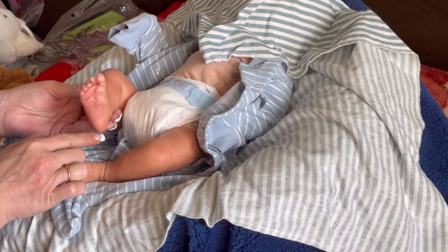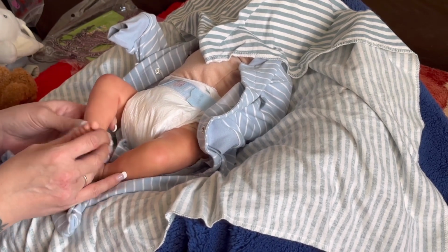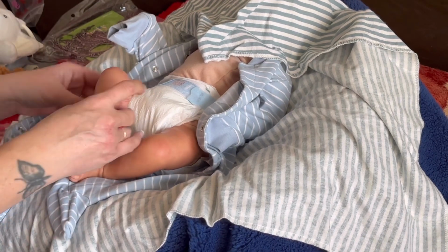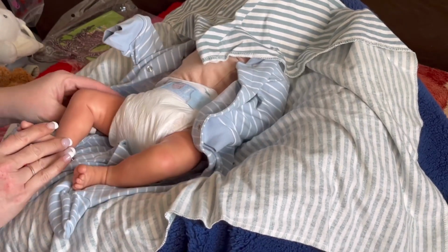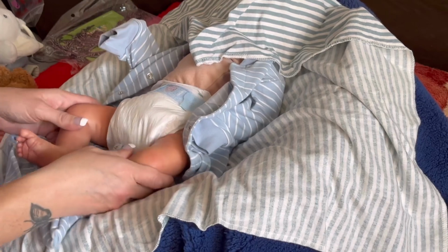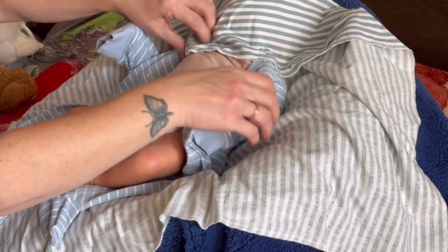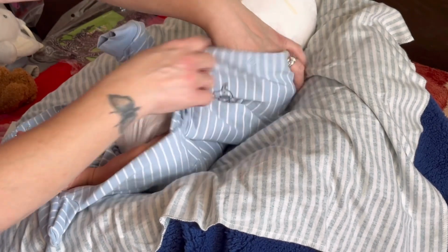There's that foot, so precious. And these little feet, the veiny. He's got good veining too. Wow, very nice spider veins on it. And yes, I love the coloration. I love his color. I love the feel too. I love the feel of him. It feels good. Okay, we can undo the head because you can't see the head.